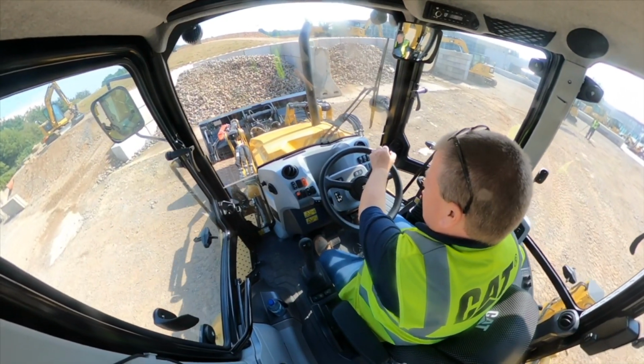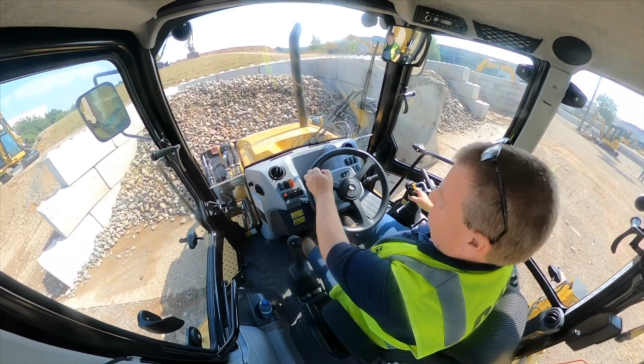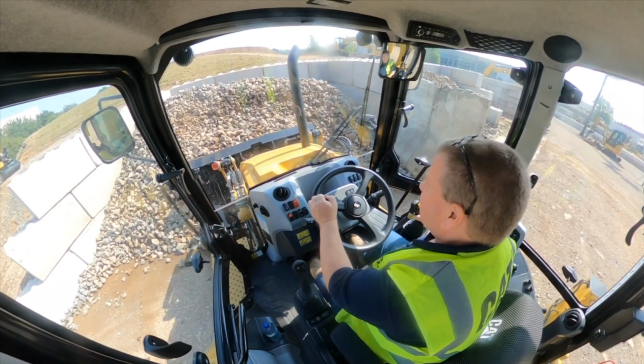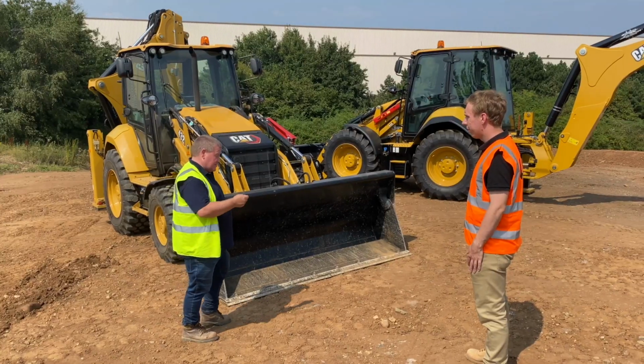Yeah, certainly did. So it's going to be a lot of savings on fuel for customers in this. Yeah, we hope so. We've done a lot of testing here. We've seen savings, and we've had machines out on field follow, and customers have recognised those savings themselves as well. So that's really positive. Great stuff. Let's go and have a look at the back of the machine.